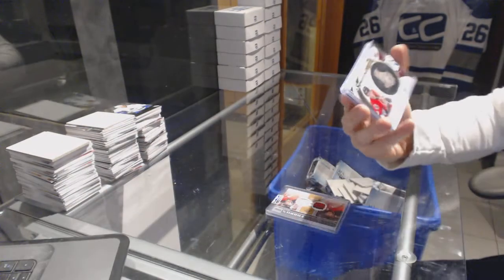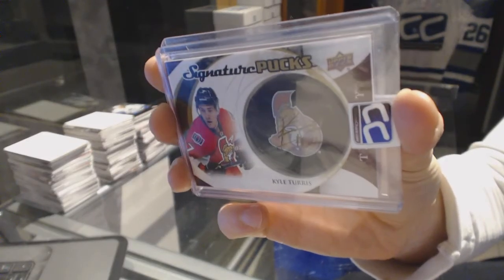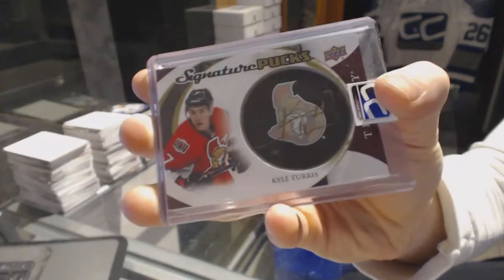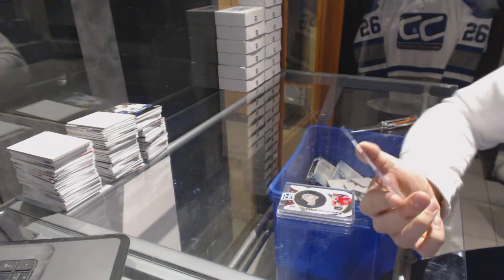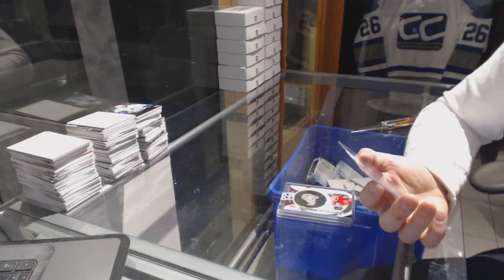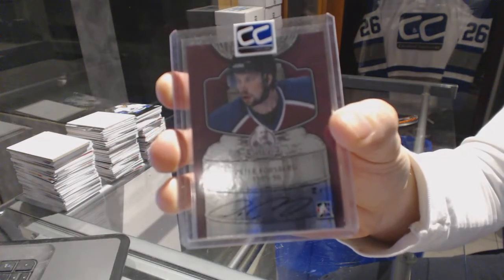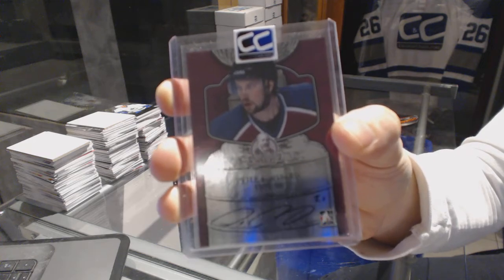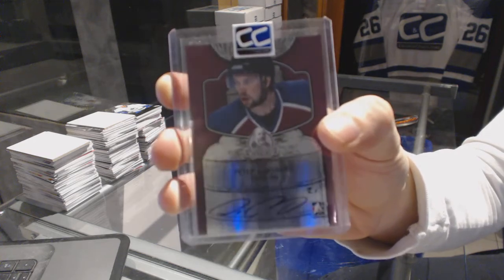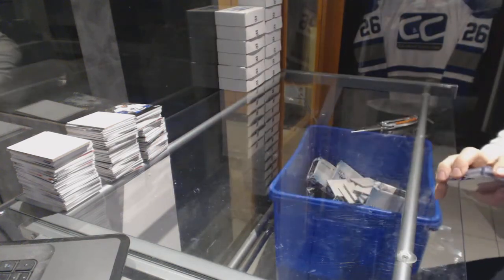We've got a 15-16 Trilogy Signature Pucks, Kyle Turris. And we've got an in-the-game Lord Stanley's mug autograph, Peter Forsberg. Lord Stanley's mug autograph, Peter Forsberg.